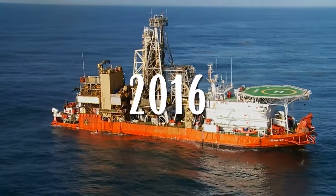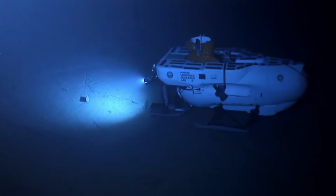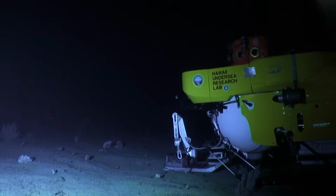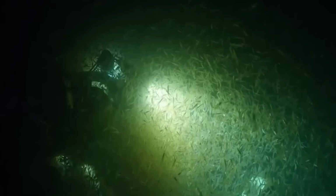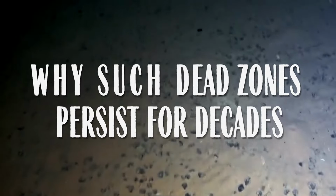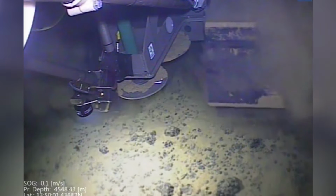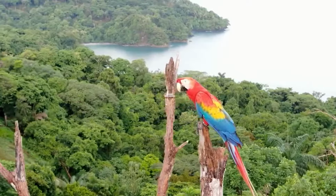Back in 2016, marine biologists visited sites mined in the 1980s and found that even bacteria had not recovered in the mined areas, whereas marine life continued to flourish in nearby unmined regions. Why such dead zones persist for decades is still unknown, but this should put a major asterisk on strategies for deep-sea floor mining. The biodiversity in nodule-rich areas is even higher than in the most diverse tropical rainforests.